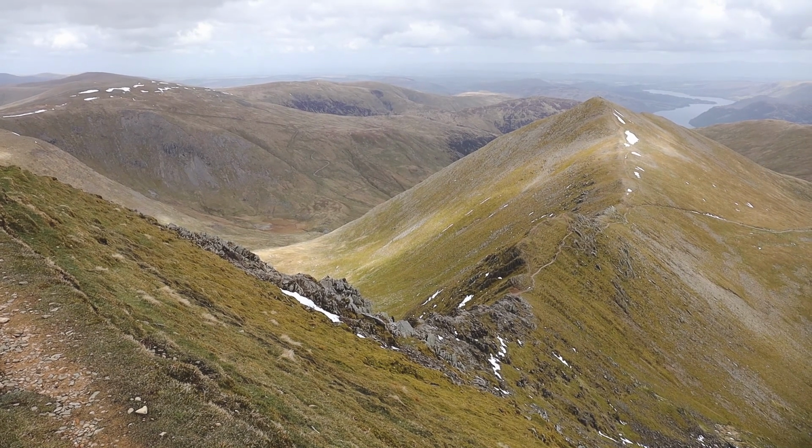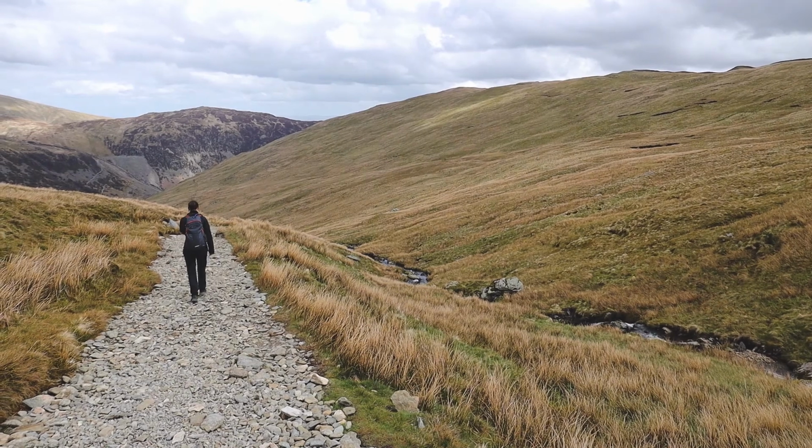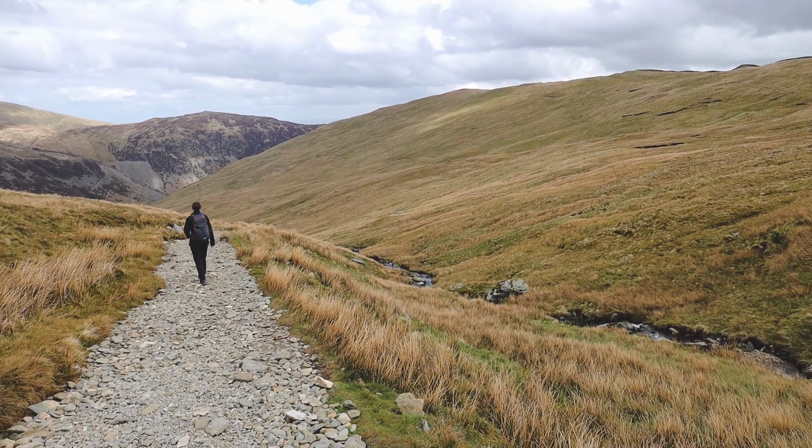Snow had gathered in some of the crevices, which made the climb down a little slippery, but once we were back down on the path it was just steady going downhill, following the river and stopping every now and again to give our knees a rest.